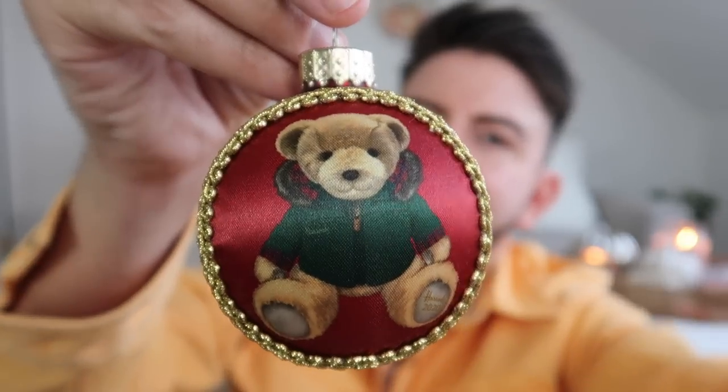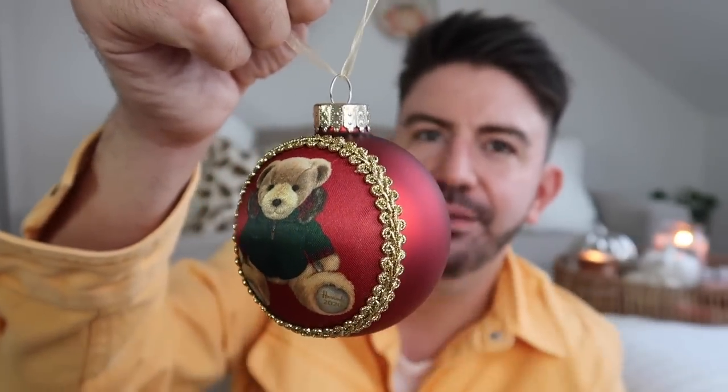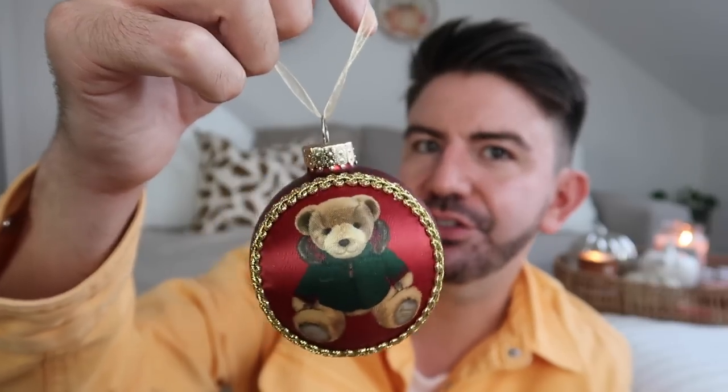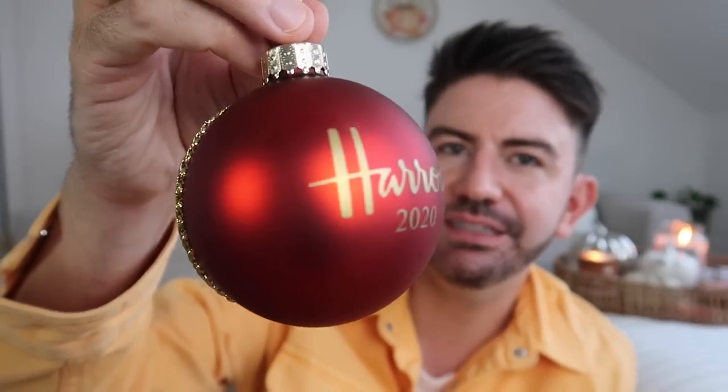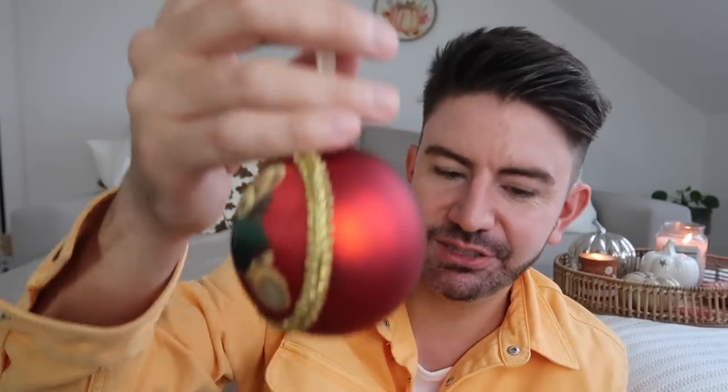Can't resist them. I just think they're so cute. So, he is now part of the random bauble collection. They're quite a posh bauble too. And actually, he wouldn't look out of place on a traditional tree, would he? If you're going for your reds, greens, and golds. And then we have the Harrods branding on the back with the date of 2020 on there. So yeah, really sweet little bauble.